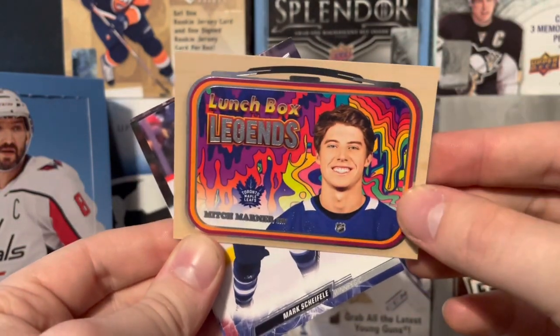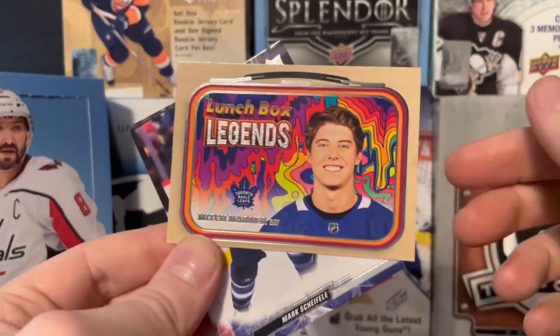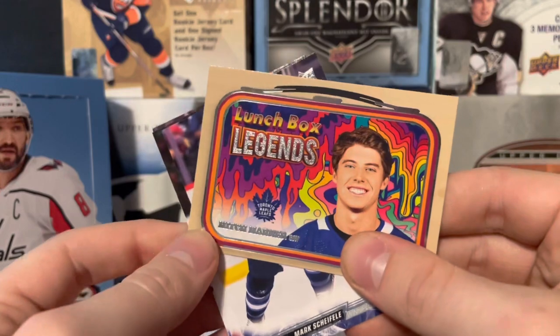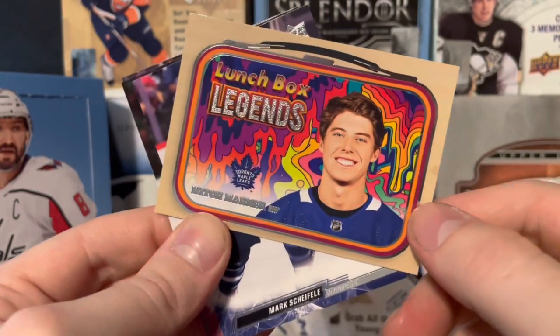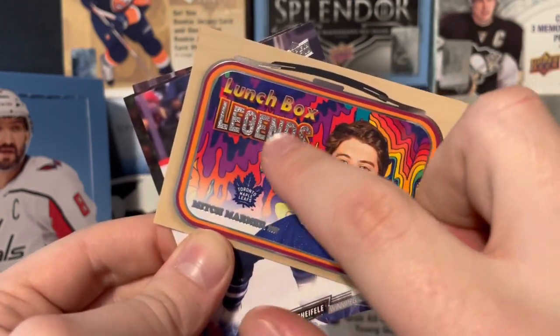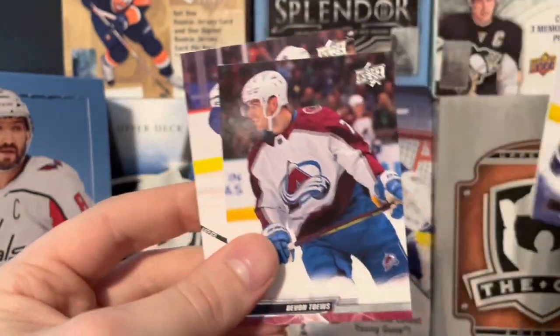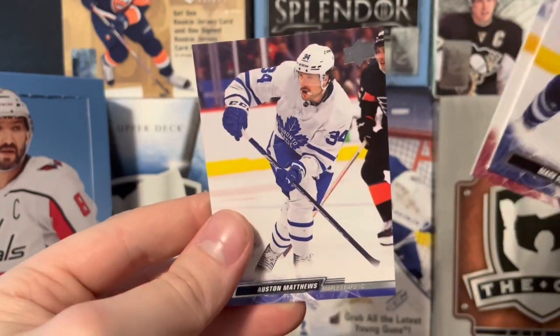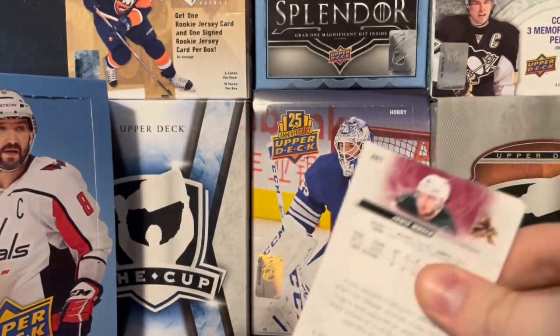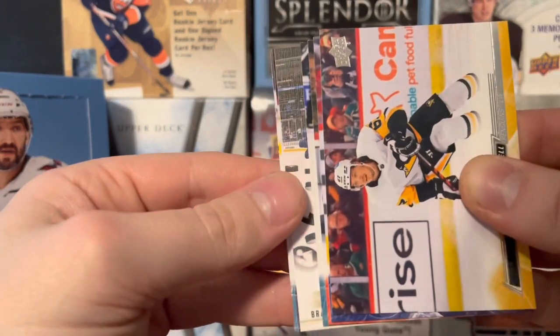And I think this is a gold version, if I'm not mistaken. I can't remember if this is a gold version or not, but yeah, this is one of the inserts I remember seeing on a checklist, and I thought that was really cool. So there's Lunchbox Legends, and I like the little foil there and there. So there's a Mitch Marner, Lunchbox Legends, and then we got a Scheifele, Taze, and Matthews. All right, moving right along here. Let's go and see what we got in this one.